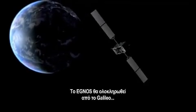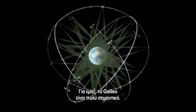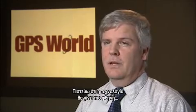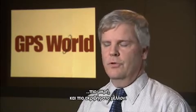EGNOS will be complemented by Galileo, Europe's global satellite navigation system. For us, Galileo is very important. We are very eager to use it, and we hope that it will come soon. I think things are heading to be cheaper, smaller, more accurate in the future.